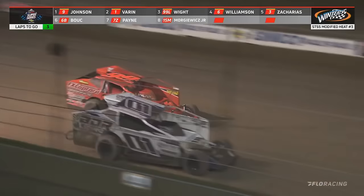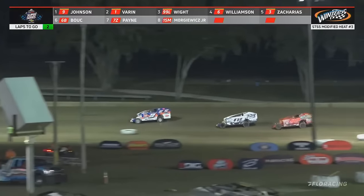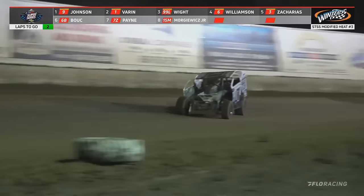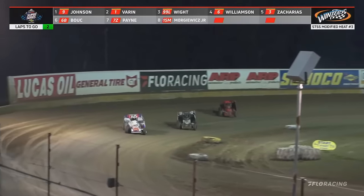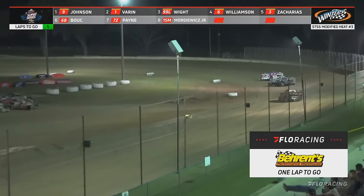White trying to get by Varon for the runner-up spot now. Down the straightaway, Varon keeping Larry White at bay. Larry's got two second-place finishes so far this week. Danny Varon, Larry White battling for second, and not that far behind the leader, Mark Johnson. Yeah, Varon's able to set the car and turn it coming out of four a little bit better than White. White, you can see now, has fallen back about three car lengths.